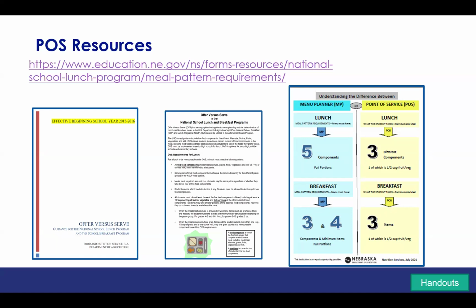Also, in the second picture, we have a 2-page explanation on the concept. This is a really nice resource to have in the kitchen or even with you at the point of service station. It's a nice handout that gives a lot of quick details that you can refer to. And the last picture shown is named Understanding the Difference Between the Menu Planner and the POS.